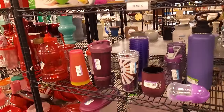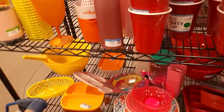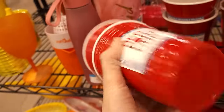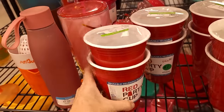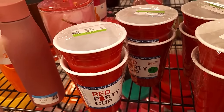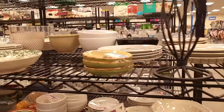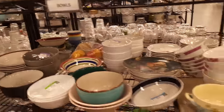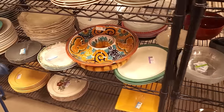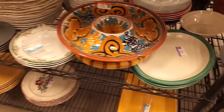Don't see anything too thrilling in the red or the purple. What are they? Red party cup. They're just like red solo cups. So the whole point of a red solo cup is it's disposable. So now they make reusable red solo cups. Okay. And I bet they sold like hotcakes when those were out in the store. Oh, that's a shame right there. Bound to happen.